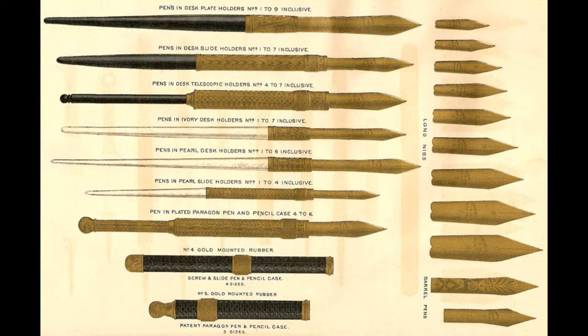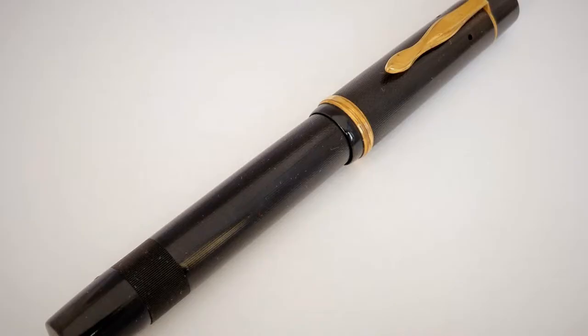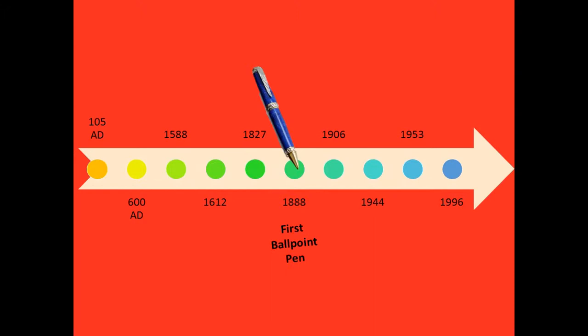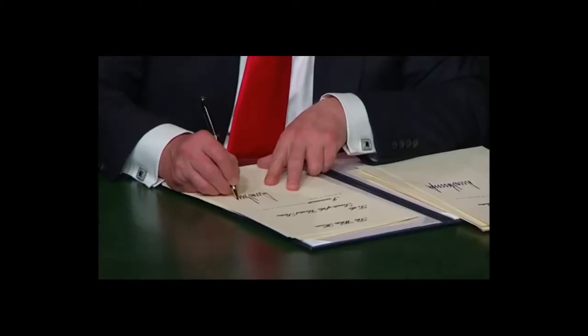The first pens were created during the 1800s. They were similar to quills and still needed to be dipped in ink, but sharpening was not necessary and they lasted longer. The first fountain pen was created in 1827, and the first ballpoint pen in 1888. Presidents have custom-made pens they use when signing new laws.